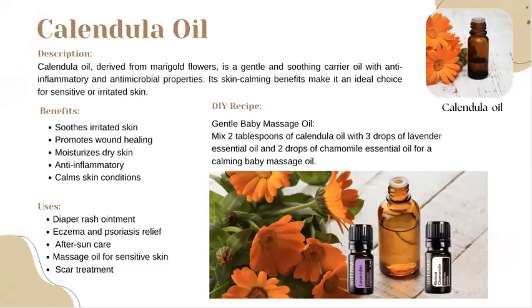This is a great one to be using where you can mix up a batch of calendula oil. You can say jojoba oil. That's usually what I use as my base when I'm making calendula oil, and I'll use the calendula essential oil at 5% into the base of jojoba oil. I also mention eczema, psoriasis relief, after sun care. These are great uses for these carrier oils, in addition to the essential oils.